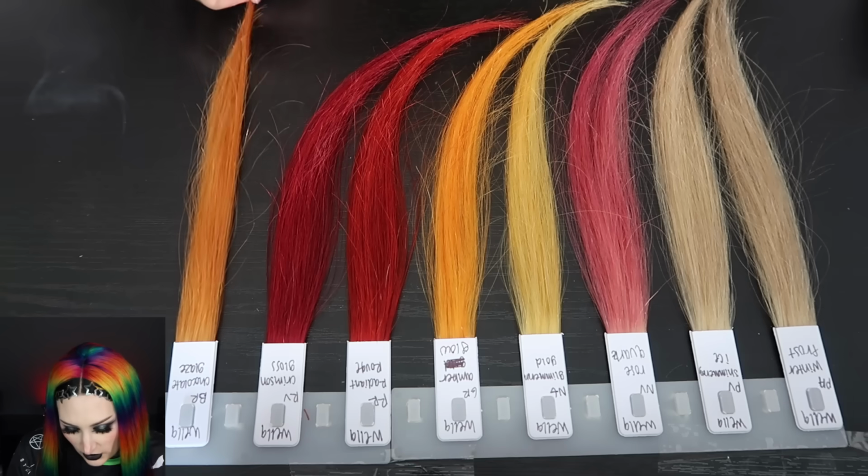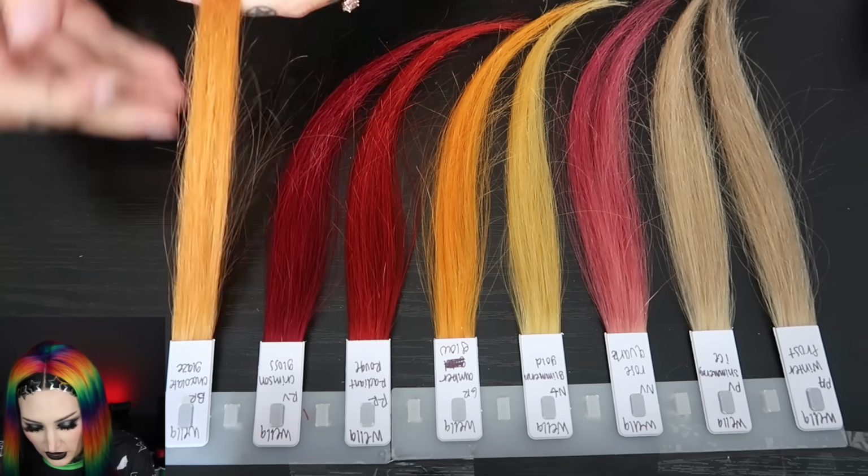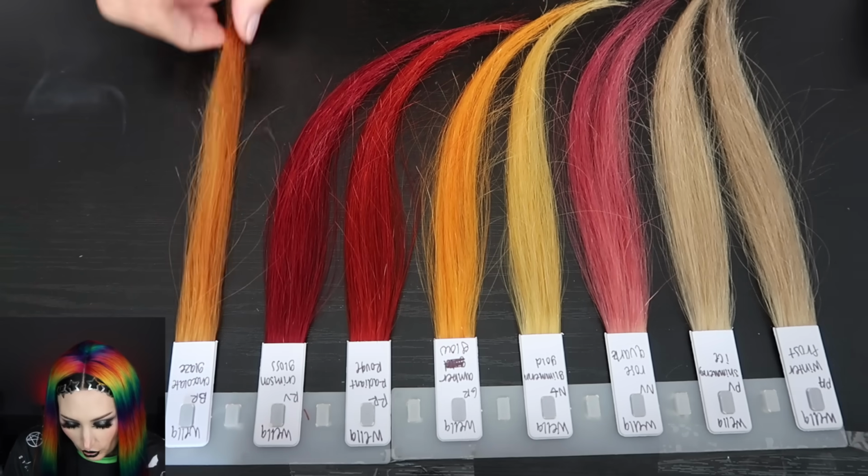And then the last one, this one is the one that shocked me and disappointed me a little bit. This is that chocolate one. It's really not chocolate at all. It's more like an apricot peachy color, like a golden peach.